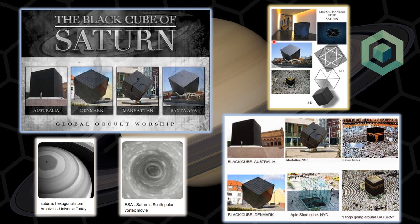This is the United Nations Meditation Room. This is their spiritual room, probably governed by the Lucius Trust, formerly the Lucifer Trust. And this is the black cube of the meditation room. And then here's another black cube reference. I'm not sure of this location. Again, Mecca. And then here's the six-pointed Star of David, also known as the Star of Remphan in the Bible, the Star of Saturn. And here you can see the hexagon in the middle.